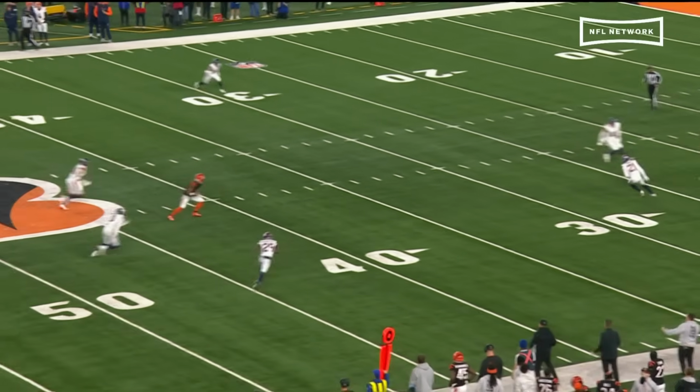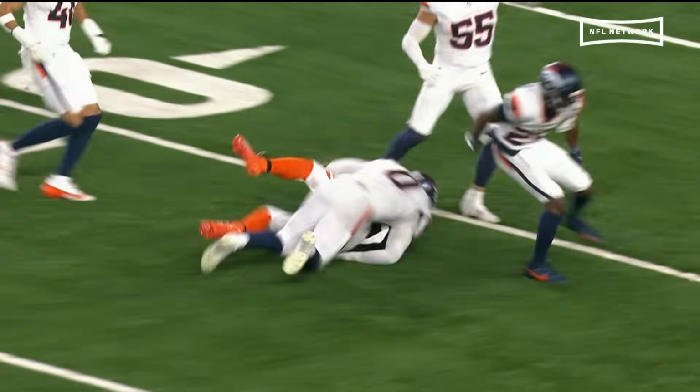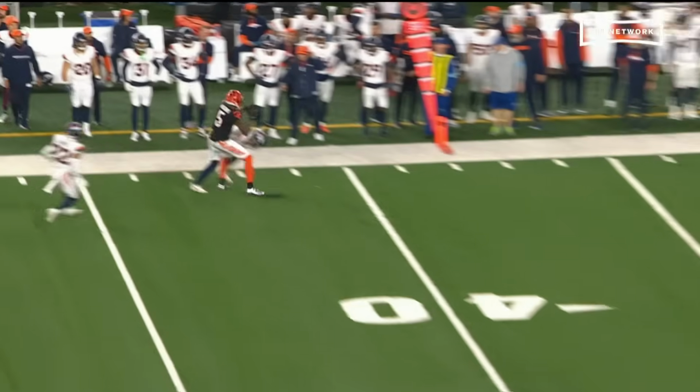it's the mobility of Burrow that opens this up. They bring a zone blitz. They drop Cooper back into coverage. But when Burrow steps up in the pocket, going away from Patrick Surtain and going at Riley Moss, this time T. Higgins coming up with the catch.